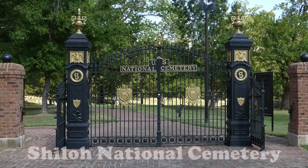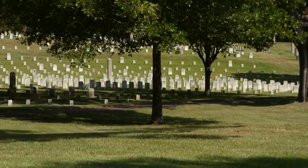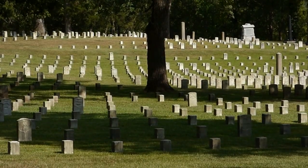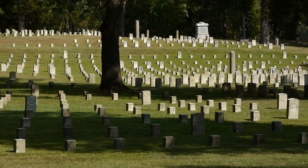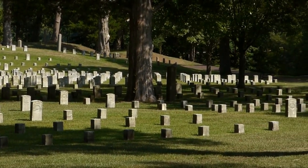A grand total of over 23,000 men died from both sides of the Civil War. The cemetery also has the remains of veterans from the Revolutionary War, Spanish-American War, First and Second World Wars, and the Korean and Vietnam conflicts.